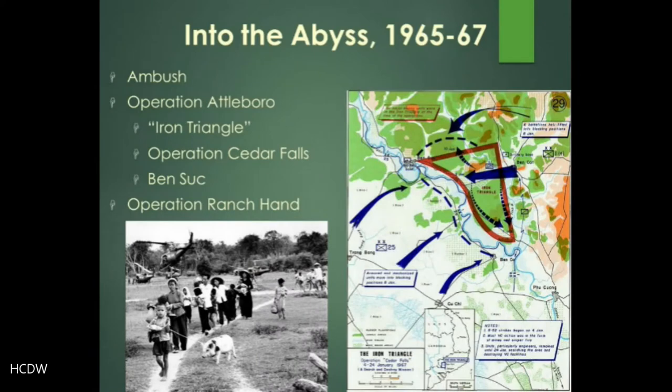As I described in the previous lecture, many American attempts at search and destroy missions wound up in ambush. The enemy simply had too much information about where, when, and how the Americans were going to attack. One way that Westmoreland thought he might be able to get around that weakness was through launching massive attacks to force the enemy out into the open and fighting more on his terms.